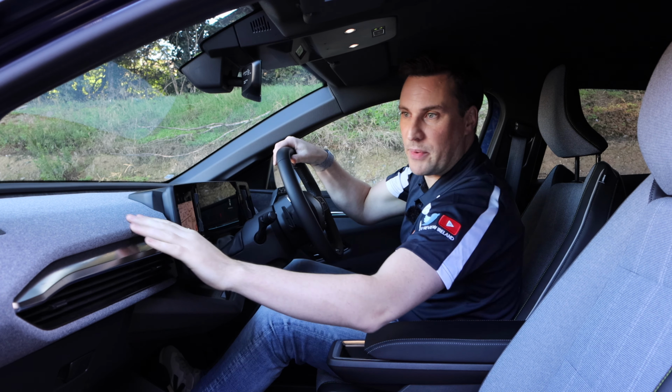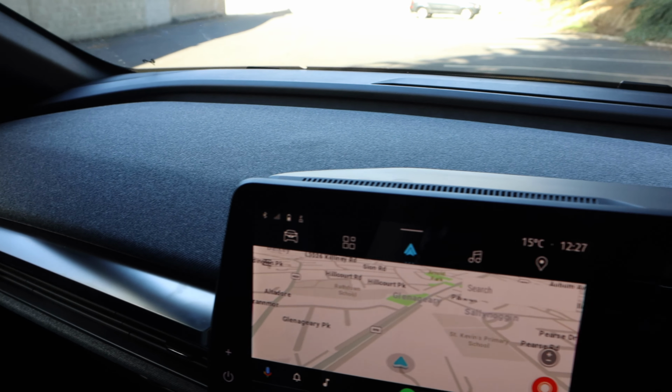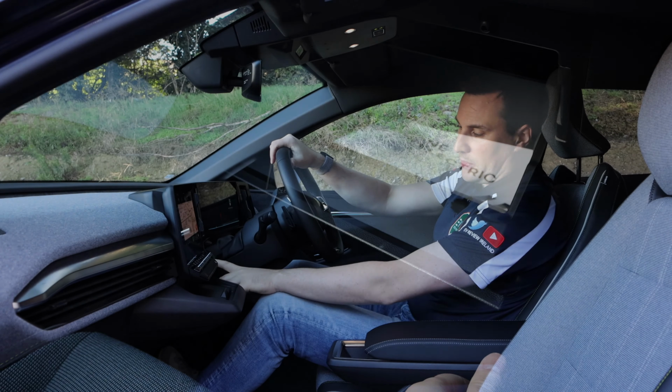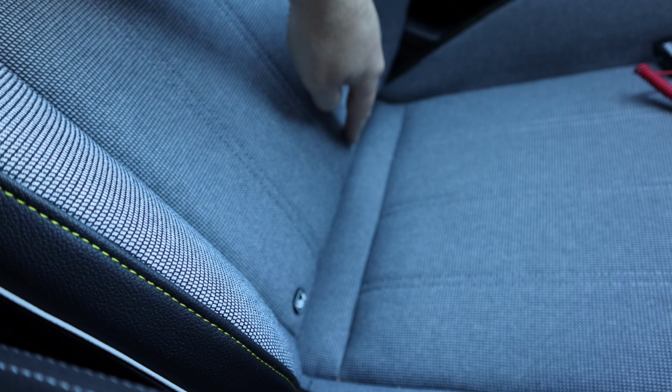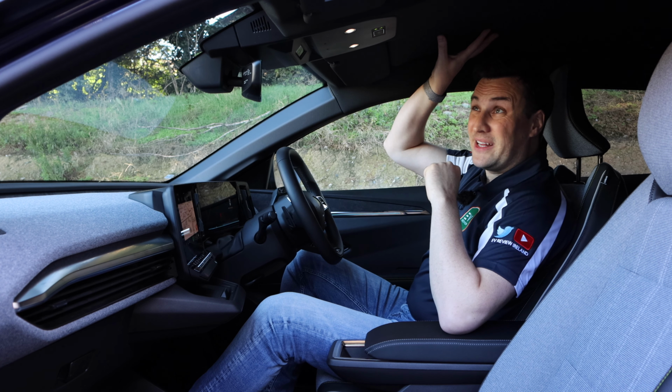Lovely speaker fabric on the dash. You've got a bit of an element of metal. You've got not a bad little glove box for a right-hand drive French model. You've got your power button underneath here as well. Seats are really nice and comfortable. You've got ISOFIX in the front and 2 in the rear, so it is a 3 ISOFIX vehicle. Pity there isn't a sunroof.